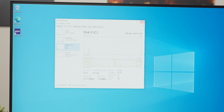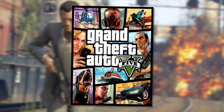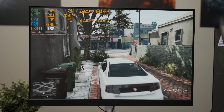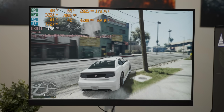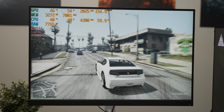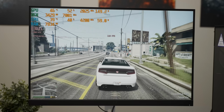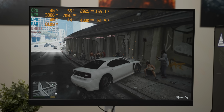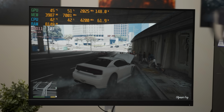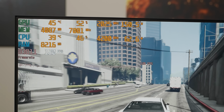On that note, let's try and do some gaming on our incorrect little system. We have everything cranked at 1080p on GTA 5, and we're getting solidly over 120 frames per second, which you'd kind of expect. Although, if you look at the GPU utilization, there's not a whole lot going on.